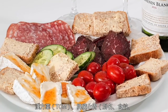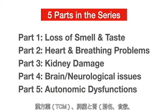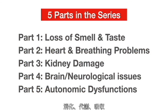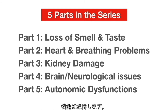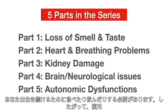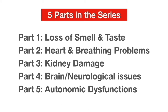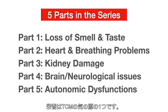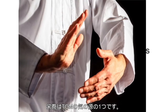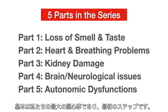In traditional Chinese medicine, TCM, the spleen and stomach, aka the appetite, digestion, metabolism, and absorption in a general sense, are the acquired basis of the human body to stay functional. You need to eat and drink to stay alive. Therefore, restoring lost smell and taste can improve appetite and nutritional supplementation. Both are essential to the recovery from illnesses. In addition, nutrition is one of the sources of qi in TCM. So, re-establishing the basis is our prime concern and the first step.